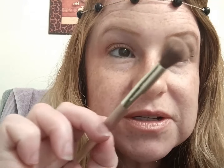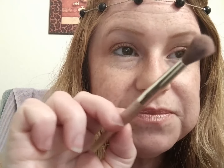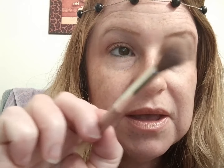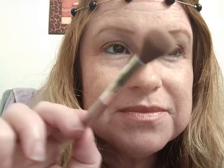I like mixing colors. I think it's a new fun look. Nothing wrong with it. And just like painting, you create a whole new color with it. That's always fun. Always fun to get new looks, mixing the colors, and just having fun with it, right?